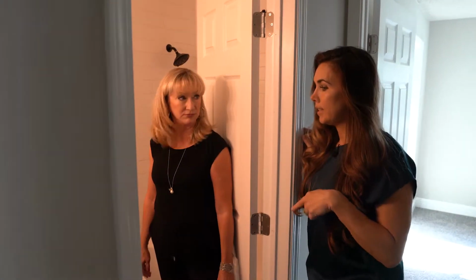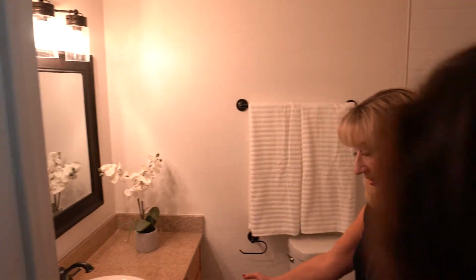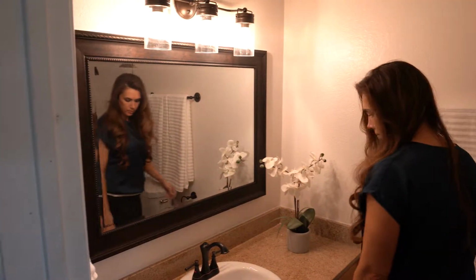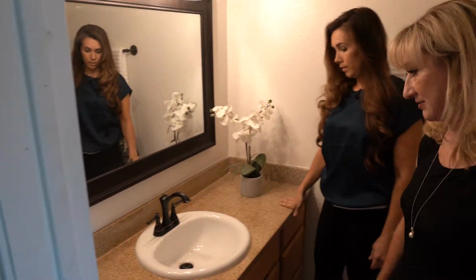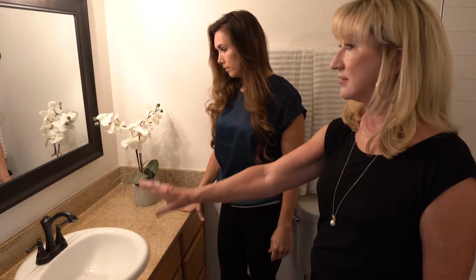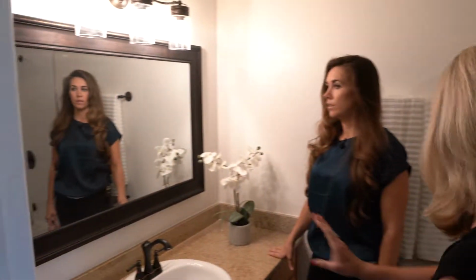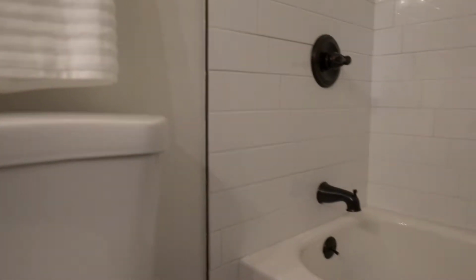So since we're passing the guest bathroom, let's talk about what you did in here. Well, I already had this nice vanity and countertop. Oh, this is original? This was in the house when I bought it. Oh, wow. And so I decided to keep it. We put a new faucet, a new mirror, a new light. And then in the bathtub, we decided to keep it clean and white. We just did subway tile.